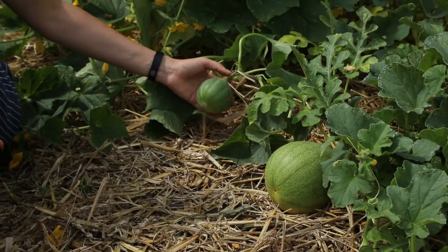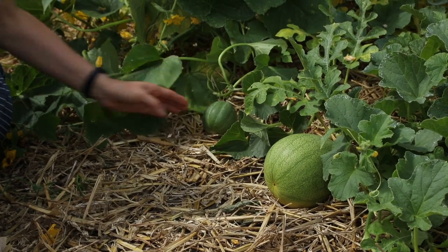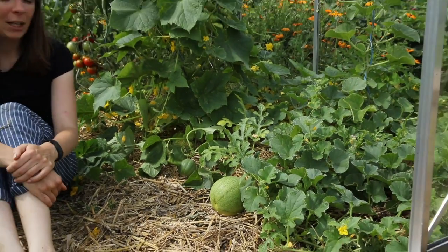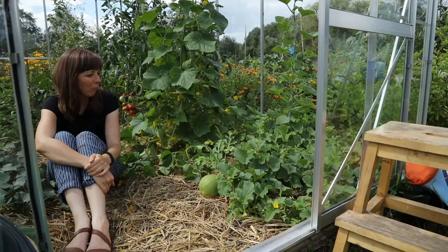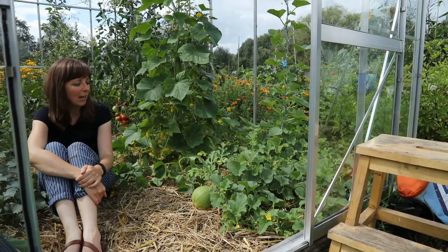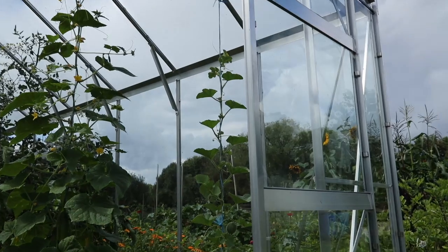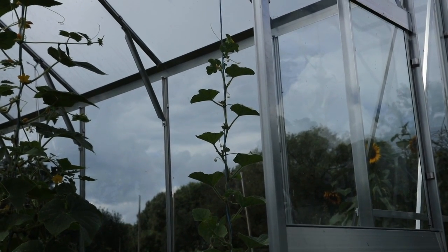This is Petit Gris de Rhin, a French heirloom and one of the most delicious melons. I have grown melons before in a cold frame, and they did okay, but we never got a really big harvest, and they're already doing much better in the greenhouse than ever before in our garden. So we are very excited for our melon harvests.